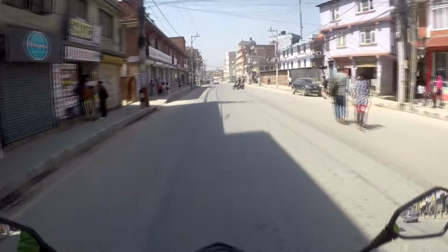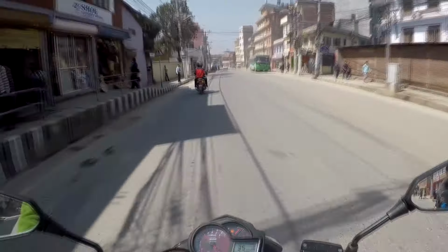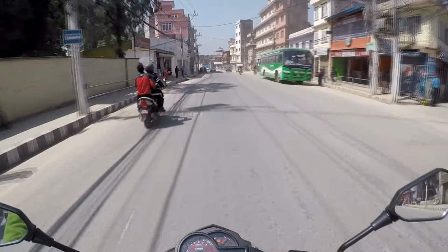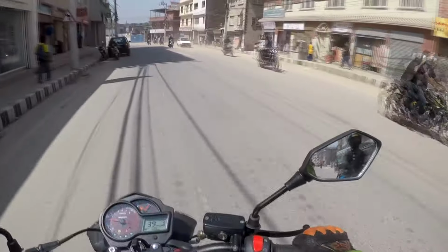I might be one of the first few owners of this bike, man, because I am in love with it already. The loud exhaust is really something, man.